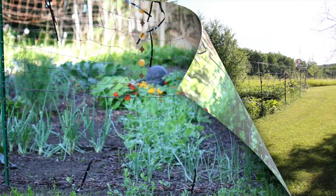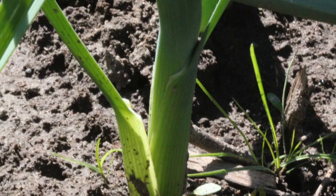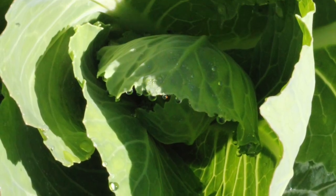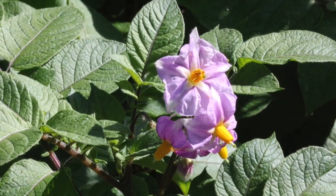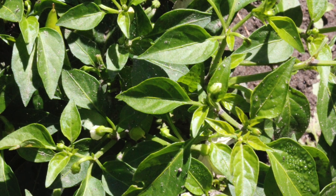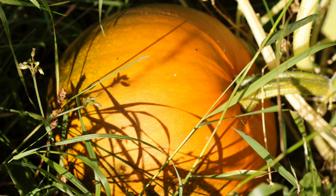And the following shots are from the end of summer, where the produce is getting really big. A lot of it I had been harvesting throughout the summer, and as we get close to the end of summer you'll start to see the tomatoes ripen and the squashes getting large. It was amazing how much food I was able to grow in just this small little plot of land.